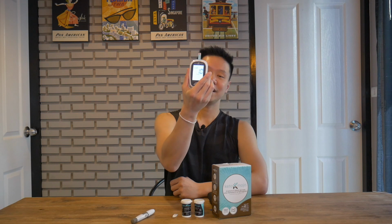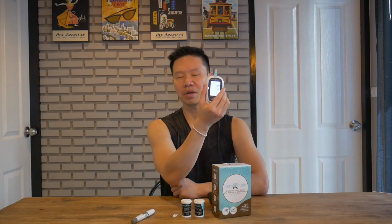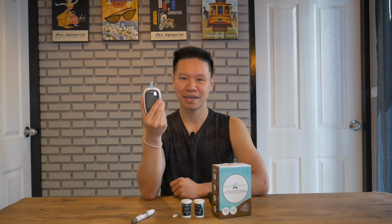So right now my reading comes out to 1.0 millimolar per liter. So that is considered in a ketogenic range. Anything above 0.5, I consider very accurate. And if you compare that to the result of the urine strip, you can see that it's a big difference between the two. So there you go. A blood test done on the Keto Mojo.